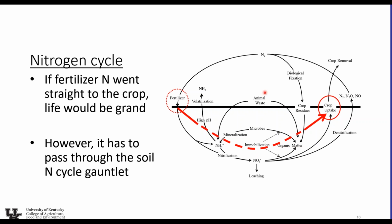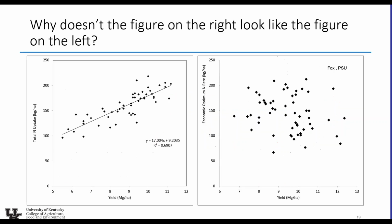However, that nitrogen has to pass through the nitrogen cycle gauntlet, which has a lot of microbially mediated processes, which means the weather has a big impact. It goes through forms that can be lost very easily. Nitrate nitrogen can be leached. It can be denitrified if the soil is wet. If we surface apply fertilizer or manure, we have volatilization of ammonia. So this nitrogen cycle starts to complicate matters.